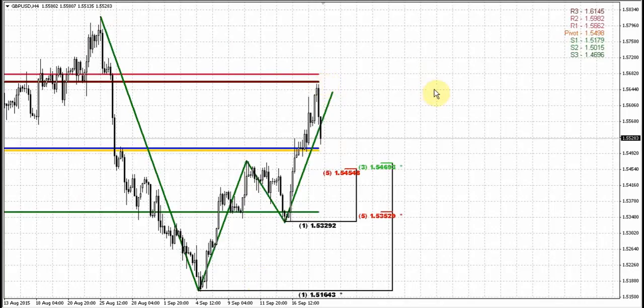So what does it mean for us? First of all, the monthly pivot resistance 1. We know that until pivot resistance 1 holds the upward action, we should treat this upward action as a retracement.